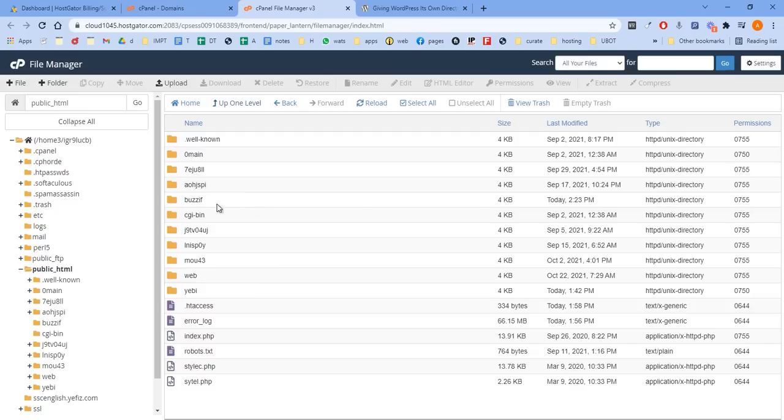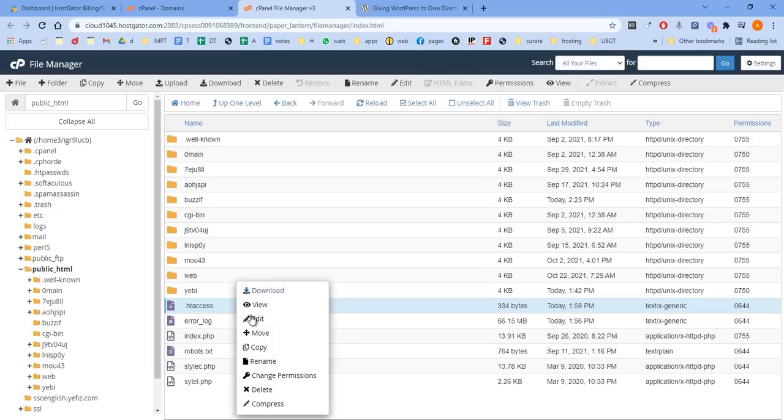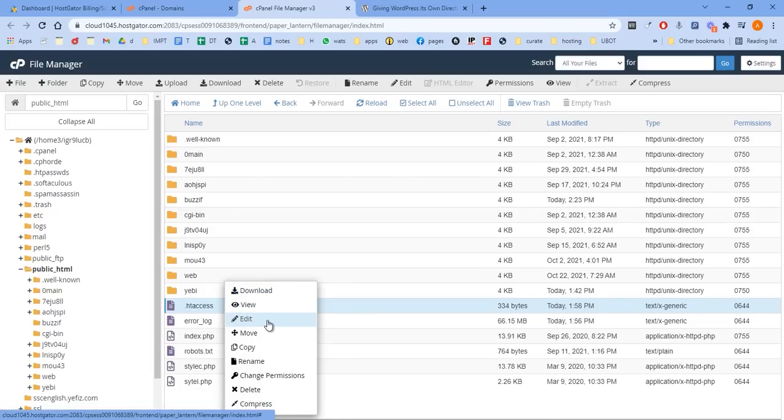So I created this folder and I want to install WordPress site files into this folder. But before I install, I need to make a few changes to the htaccess file. This is the .htaccess file that is automatically generated when you land on this public HTML folder for your main domain. The content of this file can easily be edited by right clicking and clicking this edit button.